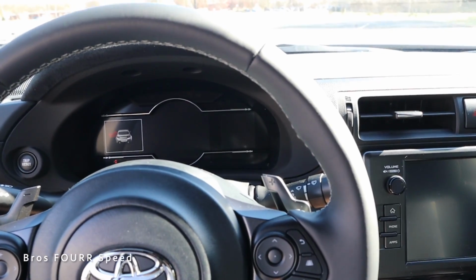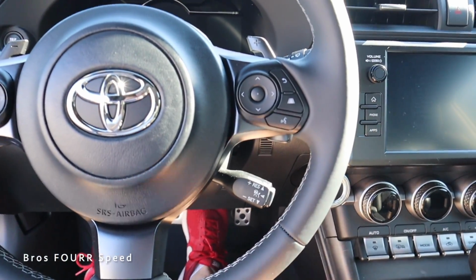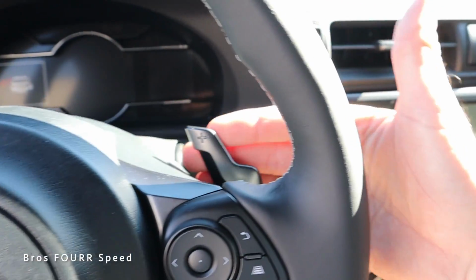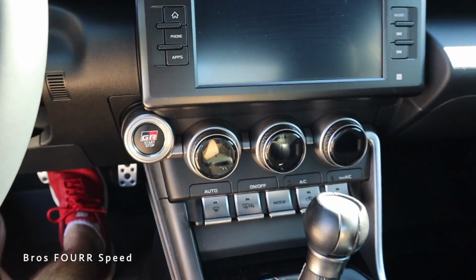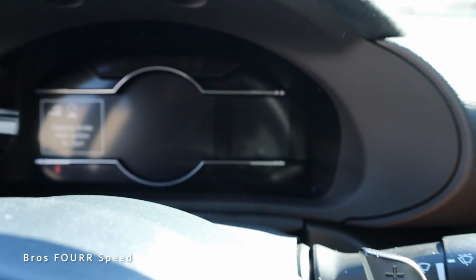And with this steering wheel here, it's completely covered in solid black leather. The GR badge is in the lower section. Cruise control is also on this right side. This has paddle shifters too, with more of that dark gray trim. But let's fire up this 86 now. With my foot on the brake, that GR button is over on this right side, and we can bring this to life.